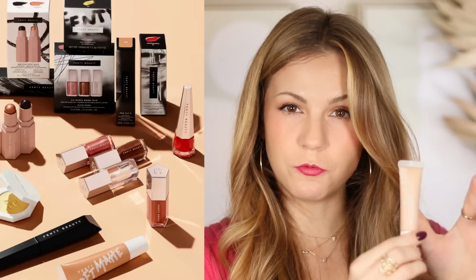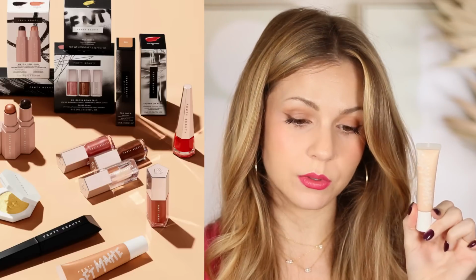And they did send me the mini versions of a few of the products that are gonna be at Target. So just for scale, this is the mini foundation. This is the Pro Filter. For reference, it is 0.4 fluid ounces. It retails for $18 compared to the full size that retails for $40 for 1.08 fluid ounces.